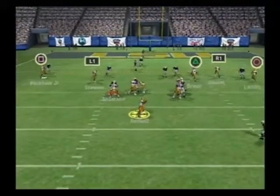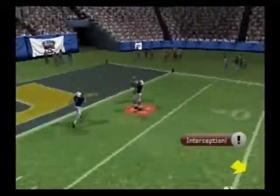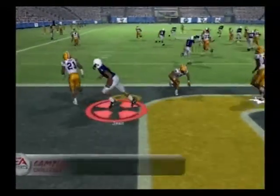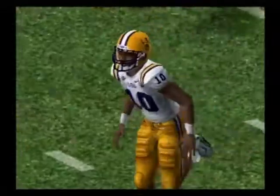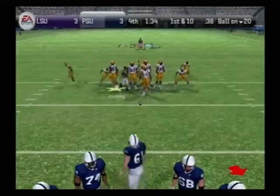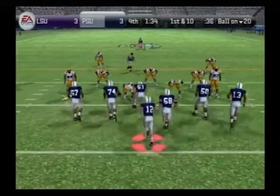LSU in a 5-wide set. Lets it fly. And it's picked off. Not a good decision there. Why'd he even throw that pass? Well, it's a good job by the corner of sitting back and reading the quarterback's eyes. Good job. 1st down. Ball on the 20-yard line.